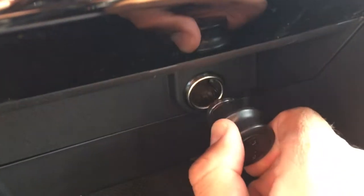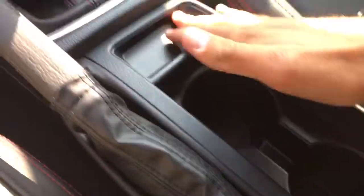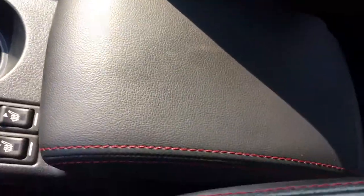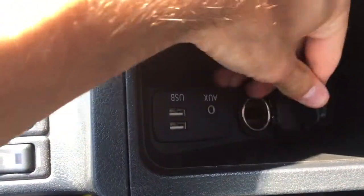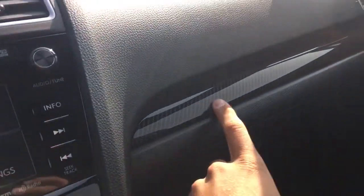We have a 12-volt port. 2 cup holders in the center. Heated seats. Again, the red stitching within this center panel. We'll open it up here. We have 2 USB ports, auxiliary, and a 12-volt port there, and a decent amount of storage space. Now we'll look on the passenger side. We have this nice carbon fiber right above the glove box.